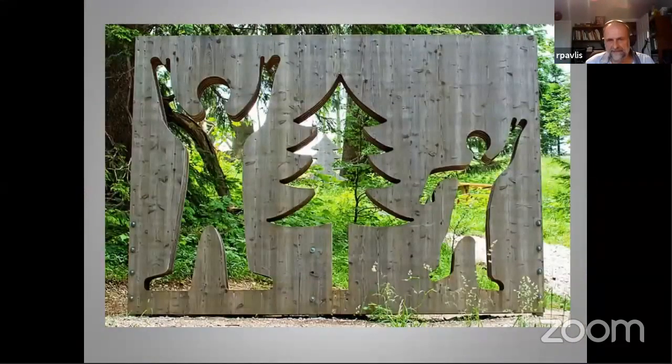How about this? Stick this in the middle of your fence. Now you've got something interesting. You've got something the neighbors will talk about, and you have a special garden.